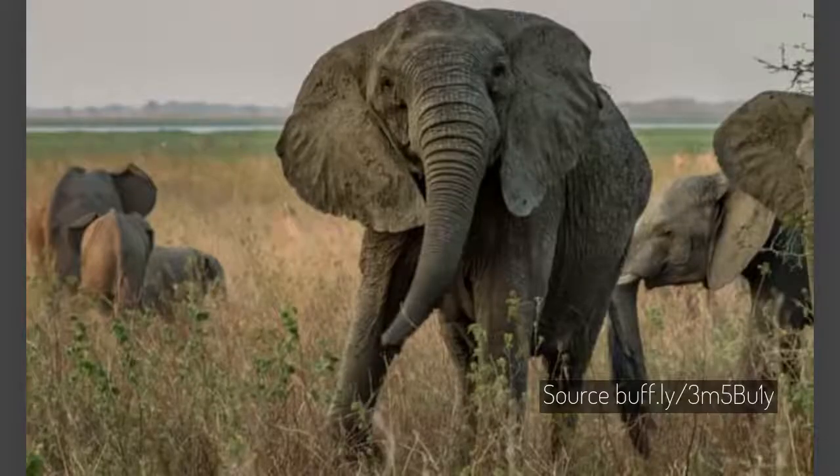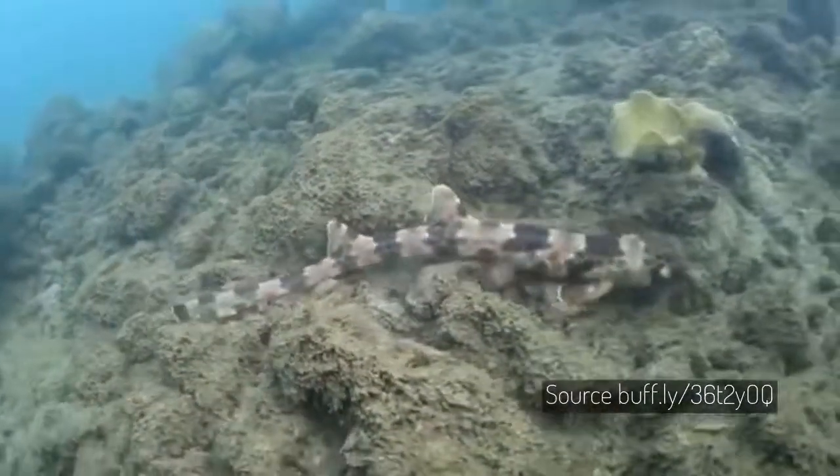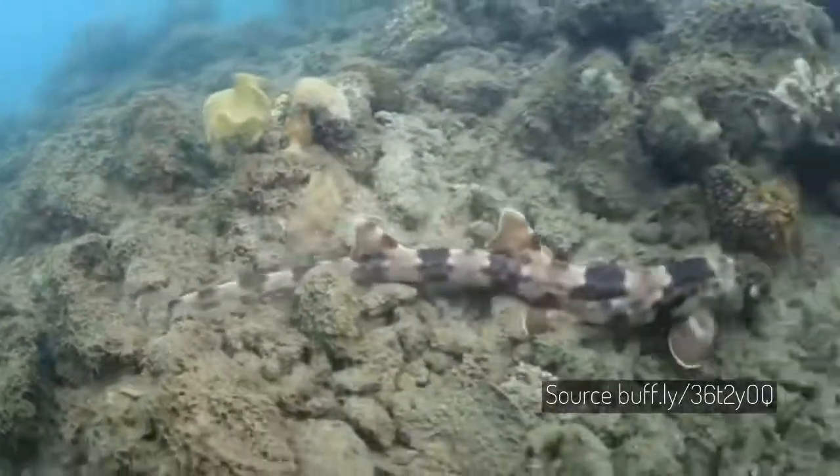Ivory poaching over few decades has led to the evolution of tuskless elephants, researchers have found, proving that humans are literally changing the anatomy of wild animals. Hemiscyllium halmahera is a species of bamboo shark discovered in 2013. It uses its pectoral fins to walk along the ocean floor.